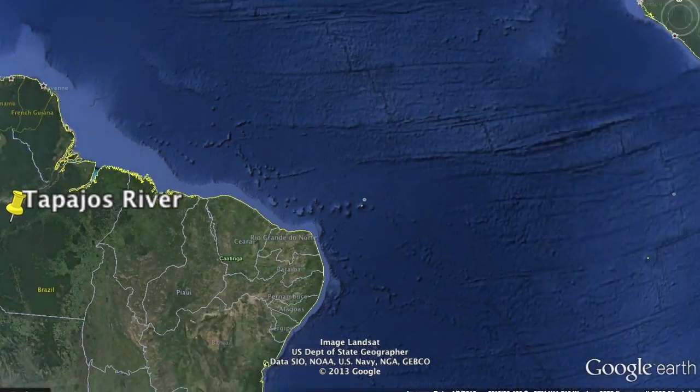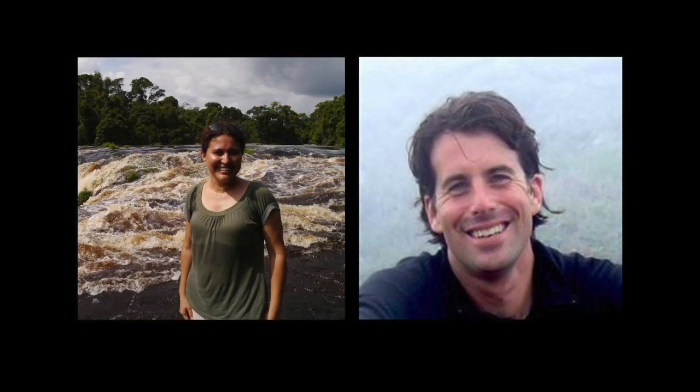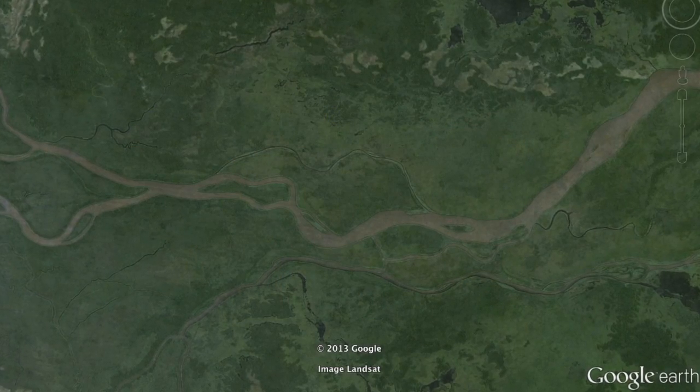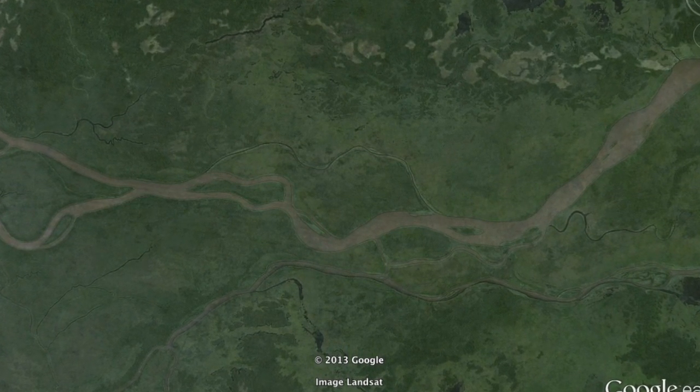In Africa, we're just starting a program in Gabon's Ogooué River Basin, led by Marie-Claire Paiz and Colin Apps. Here we have a chance to influence decisions about future hydropower development in a basin that is almost entirely undeveloped today. It's like working in the Penobscot, but in 1750.